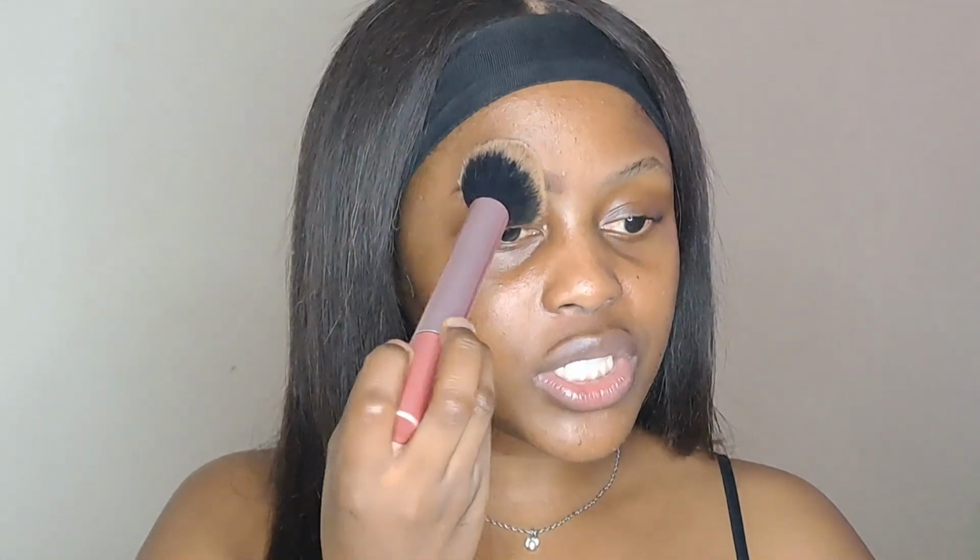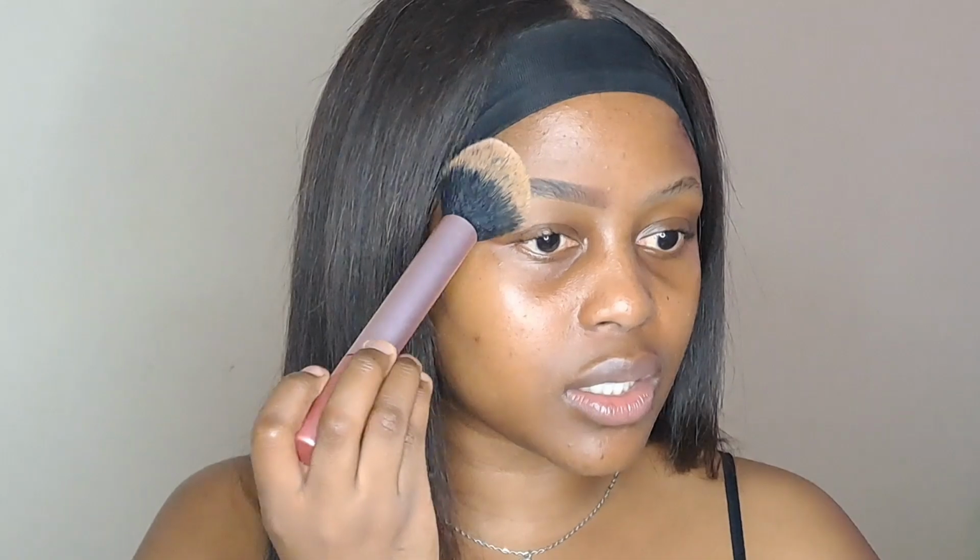But that's basically it, guys. So simple. I feel like it's a decent eyebrow. As I mentioned, if you want to set your eyebrow further, you take your translucent powder and buff some powder on top of your eyebrow. Just make sure that you dust the powder off, and then just set it. Set that pencil in place so that your eyebrow pencil does not move around throughout the day.